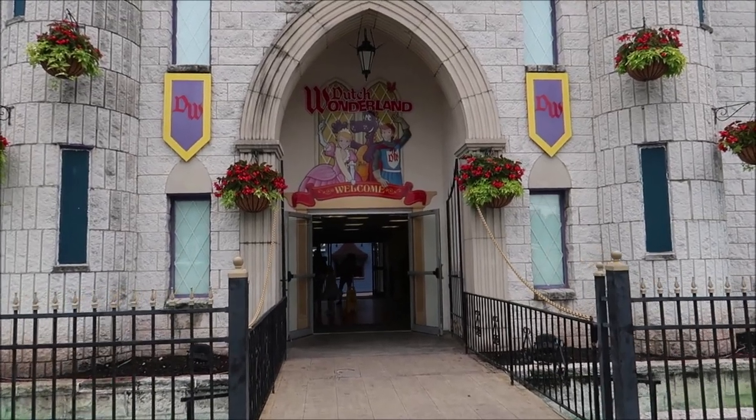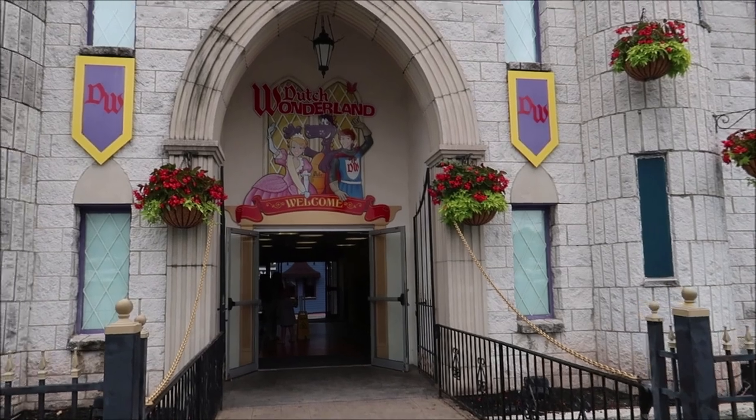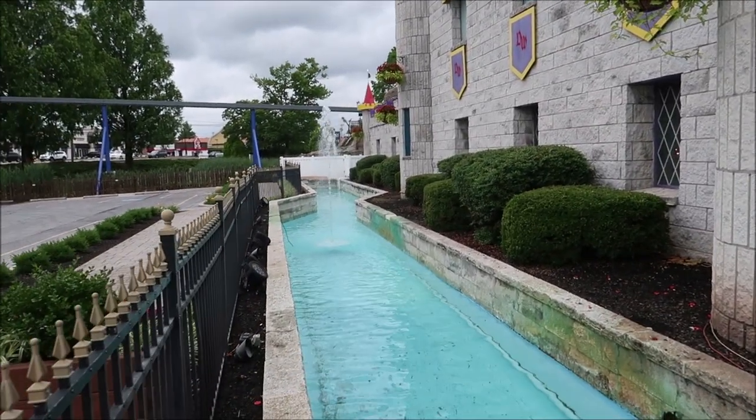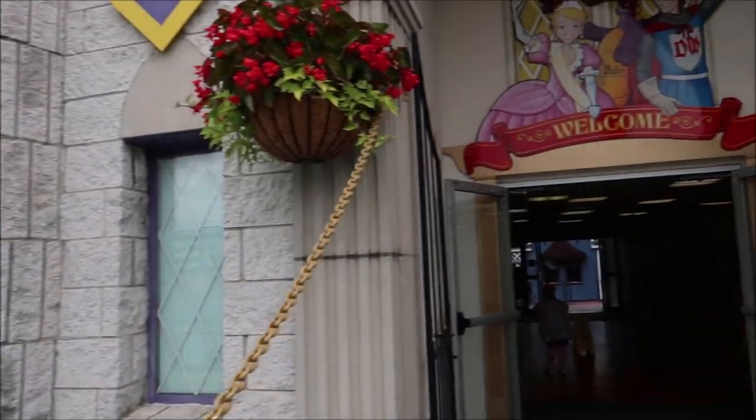Look at how cool this is. A little drawbridge. We've got Duke up there. Here's the moat that surrounds it. And we're heading into the castle.